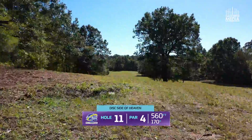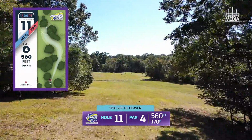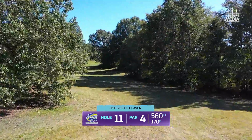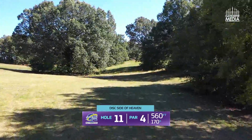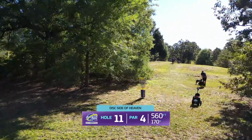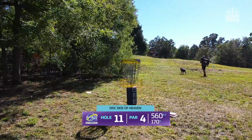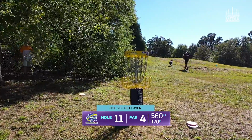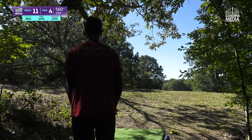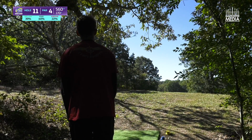Par 4, 560 feet. Uphill right off the tee pad. You have to throw something flat, maybe a little flex. You can throw a power hyzer if you have the speed to get around this corner. And then if you do get around the corner, upshot is fairly simple. I'd say I'd agree there. The miss is going straight. You'll see righties pushing it too straight and ending up pinching off their angle into this green. So you want to hit it flat, like you said, and then have it hook up and start hyzering hard.